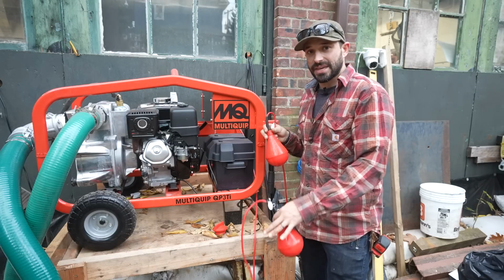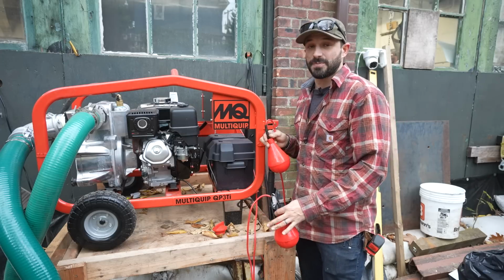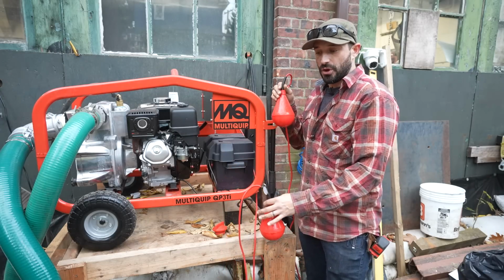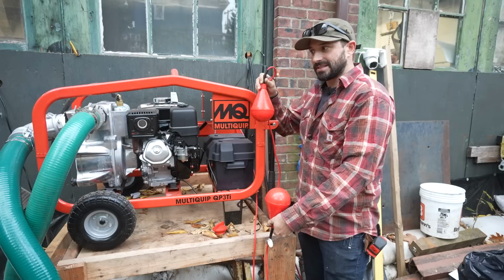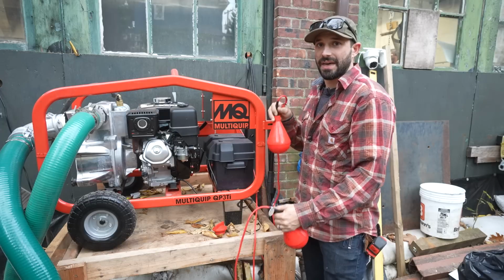So in my case, I have a catch basin in the ground that's tied to all my other dry wells. So basically if this catch basin fills up, that means everything's full up. So my bottom float is down at the bottom of my catch basin and my top is at the top. And basically what happens is as the bottom floats up, it tells the system that as soon as that top float goes up, it should turn on. So let me show you how that works.